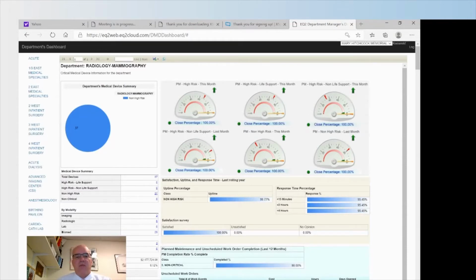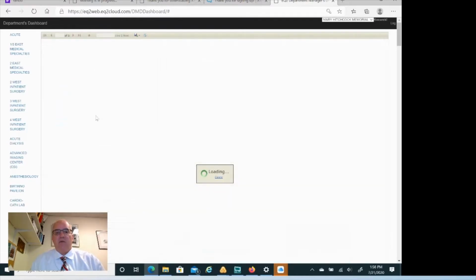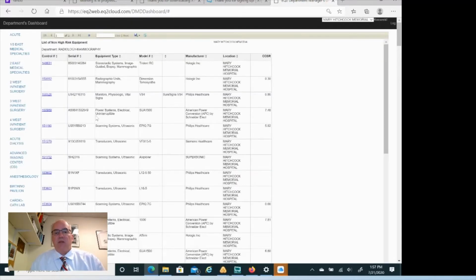Okay, so we're going to take a real quick look at what the customer dashboard really is and what it looks like. So this is the dashboard for a particular department, and for time's sake on the video, I'm going to split it up in a couple sections. So right now we're going to talk about the customer's ability to go in and see what their assets are. So you can see right here that there are 37 assets in the mammography department, and if I click on that pie chart, if it had high risk, it would have a different color for the high risk items in that pie chart. But I can click anywhere in that pie chart in a specific color, and I can actually see my equipment and what it looks like.